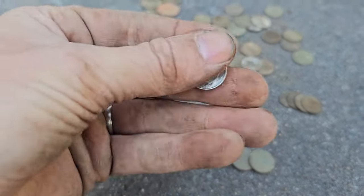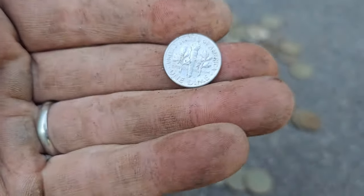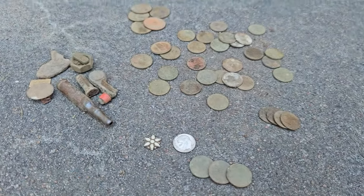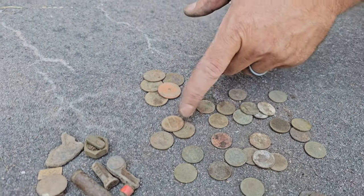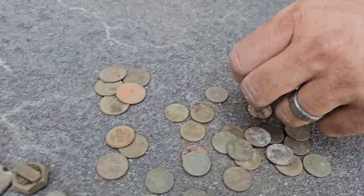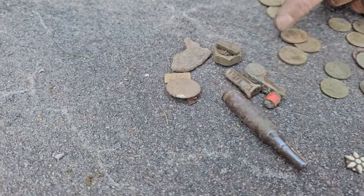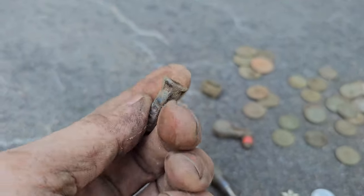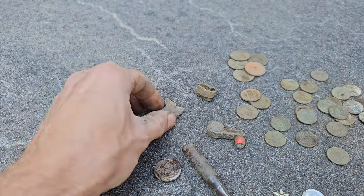And look at the beautiful condition of this. That came out shiny. 64 dime that Tony planted there. Three wheat pennies. What else did you get? A mess of clad. You killed it on five quarters. I even dug some nickels today. Dimes, pennies. Got some copper pennies. I don't know what half of this stuff is. Bits and bobs, odds and ends. Kind of looks like an anchor. An anchor of some sort, yeah.